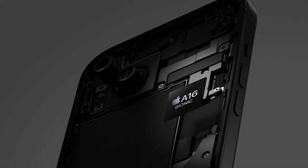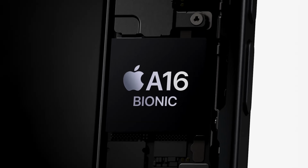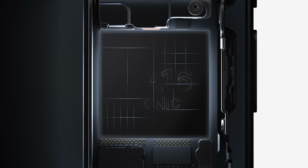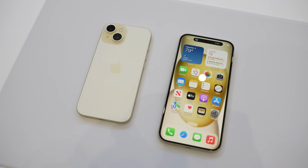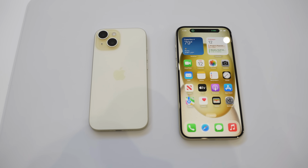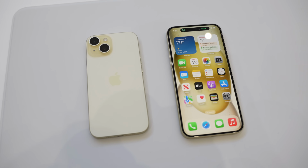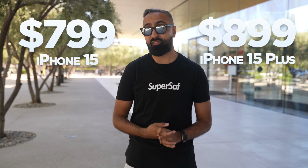Now, a lot of these features are thanks to the new chip. This is the A17 Bionic chip, the same chip that we had on the iPhone 14 and 14 Pro Max. So it's a really good chip. It's more efficient. It's also more powerful. So you're going to be able to get better battery life, and with the iPhone 15 Plus, it's going to have the best battery life out of the bunch. Now for pricing, the iPhone 15 and the iPhone 15 Plus are going to be starting at the same price as we had last year, $800 or $900 for the iPhone 15 Plus.